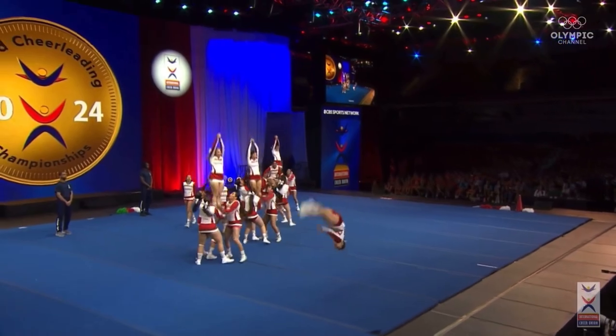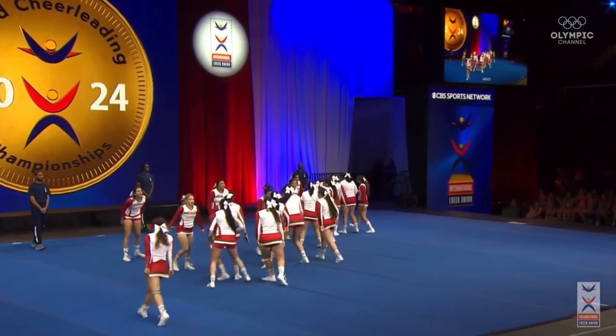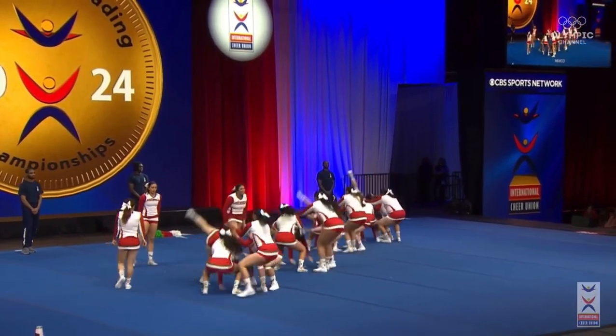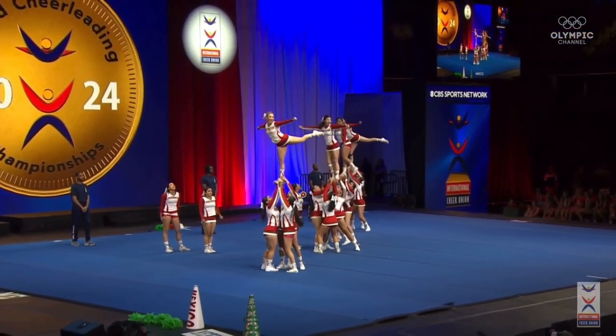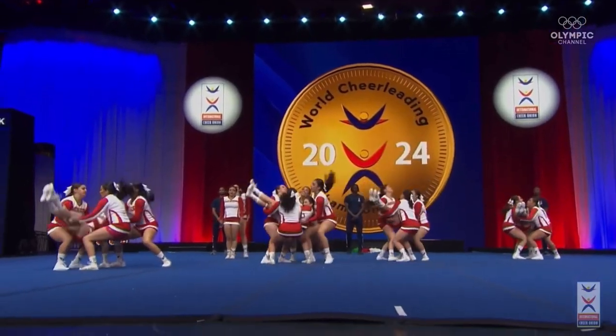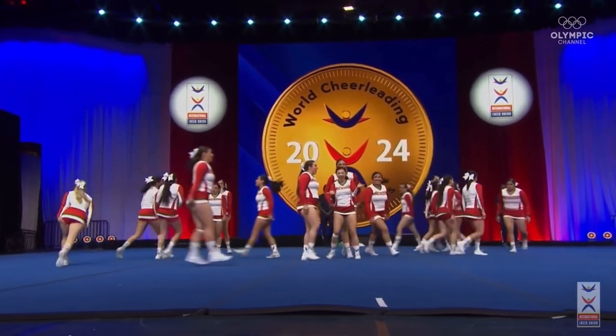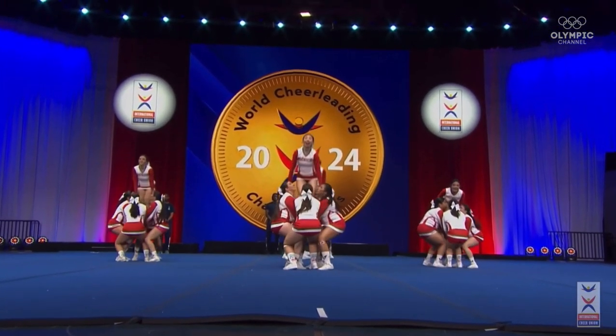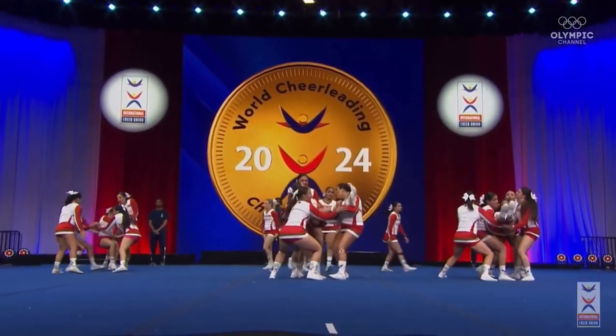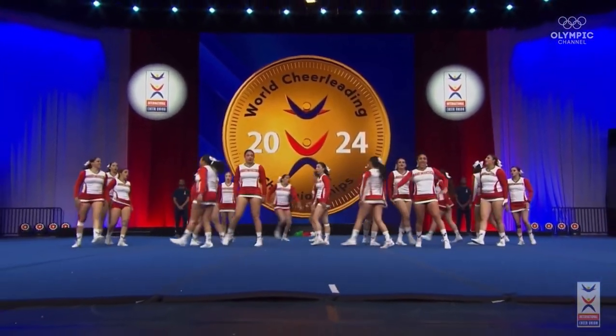Oh, they had a fall there. They definitely had a fall there. Double pull baskets, the one on the left did not make it all the way around.